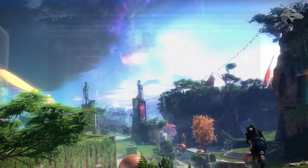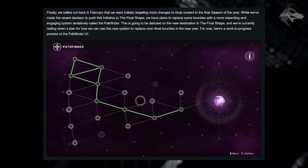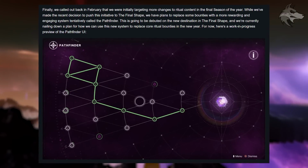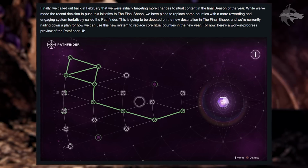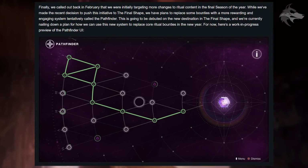But Bungie did provide a work in progress preview of the Pathfinder UI with these sort of branching objectives, and while this system will drop on the Final Shape destination vendor, it is something that Bungie are hoping will replace the sort of standard rank system that they have for vendors now. So that's something interesting to look forward to, and no doubt we'll get more information about it soon.